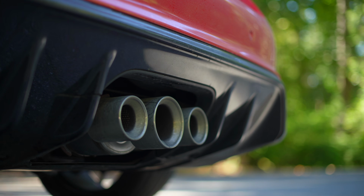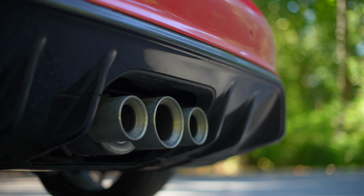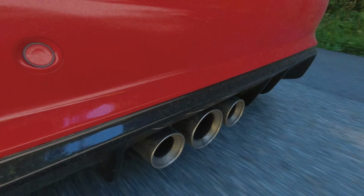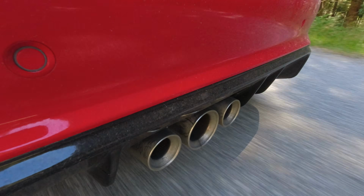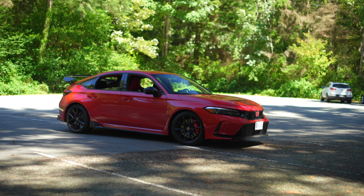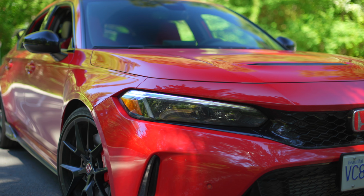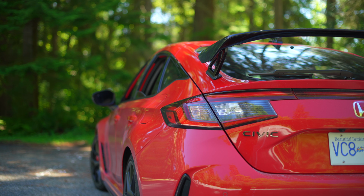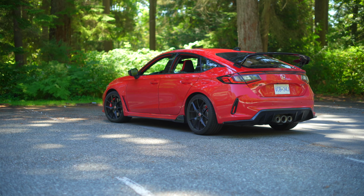From the factory, the only thing that's really missing in here is just sound. The Integra Type S has better sound than this, and I understand why, because the Integra isn't sold in as many places as this, and this has to comply with more laws and all that good stuff. But it's just missing a little bit of sound. That's easily cured with an aftermarket exhaust. There's plenty for you to choose from to make that 2-liter sing a little bit more than it is right now. But yeah, I think that's really all I've got to say about the Civic Type R.